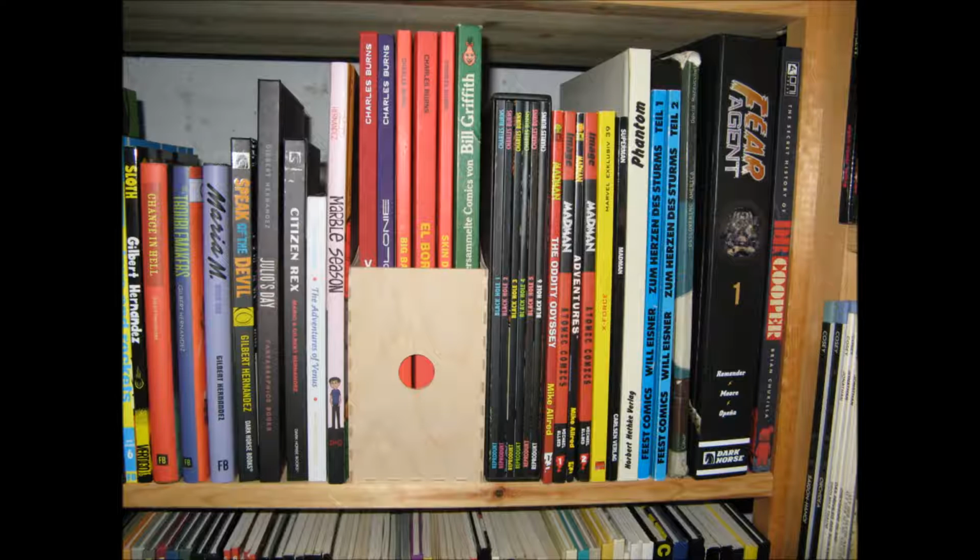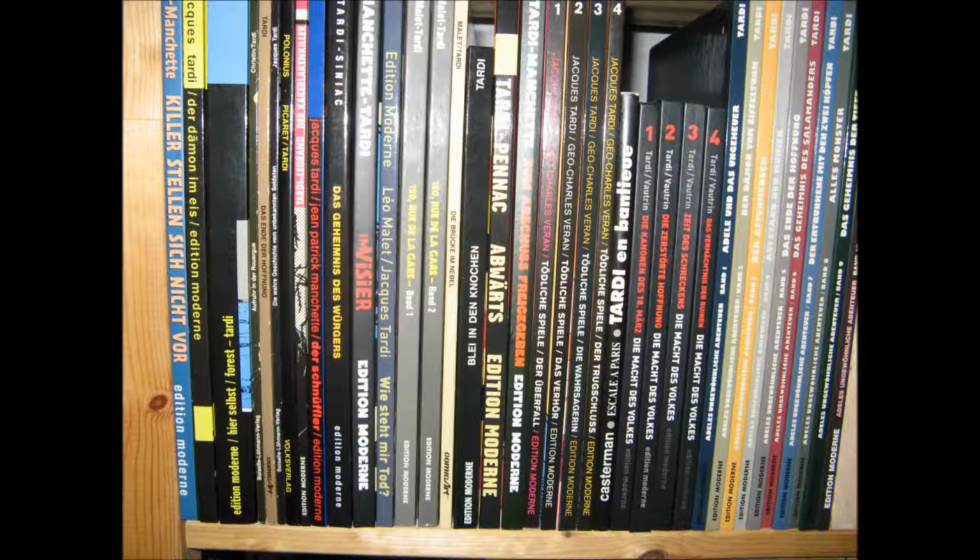And Will Eisner's Zum Herzen des Sturms. I don't know what the English title is, maybe To the Heart of the Storm. Okay. And some French comics here in German, because my French is worse than my English. Hard to believe, but true.